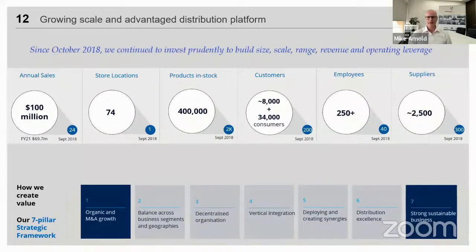And all that gets anchored underneath the strategic framework that we've stuck with from the beginning, which is following the 7 principles: having a balance of organic and M&A growth, good balance across geographic areas as well as business segments. We run decentralised organisations that are fully integrated. Synergies is very big in terms of what we do, as well as distribution excellence. And all that is wrapped up in ensuring that we have a long-term sustainable business that benefits our shareholders. Next slide, please.